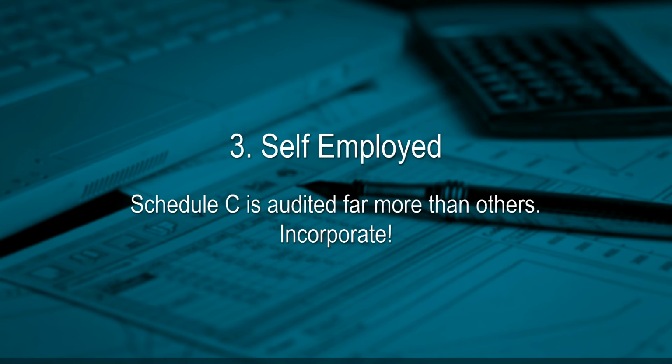Another red flag is being self-employed and running a small business and filing a Schedule C. This may be unfair, but the Schedule C filer is much more frequently audited by the IRS than others. Another possible handling is to incorporate your business. Then you are a W-2 employee of the corporation you own, and as an owner, you get dividends as well.